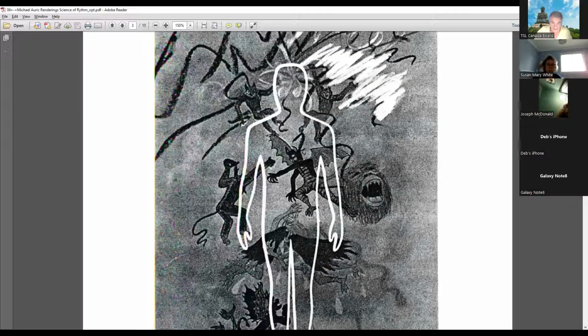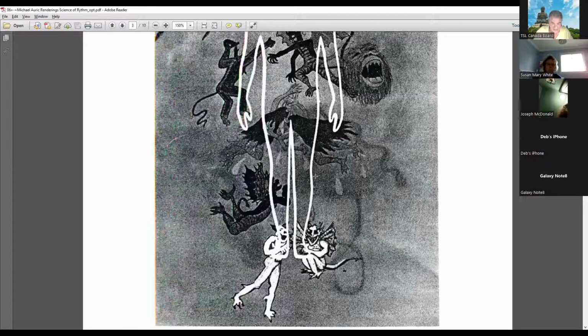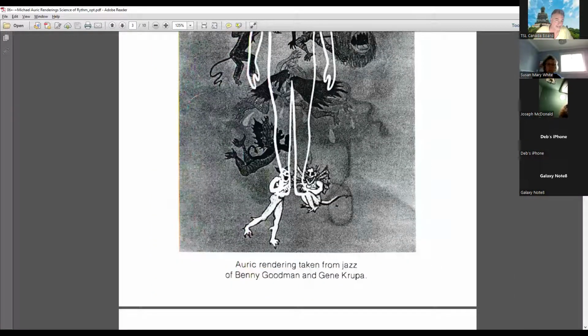These ones look almost like monkeys, but they've got faces. This one has more of a monkey face. This one more like a cat face. You see some howling demon there. You see some bat-winged creature. The aura is infested with these demonic entities.